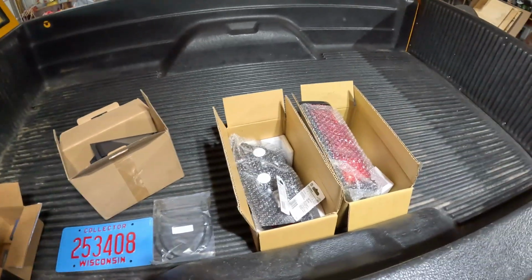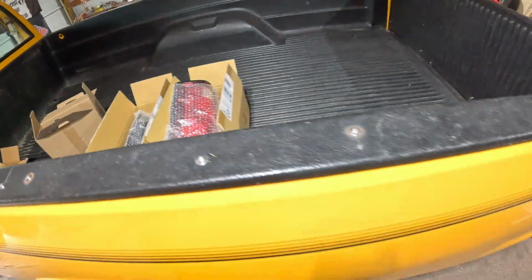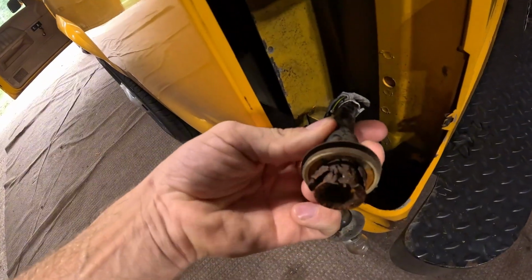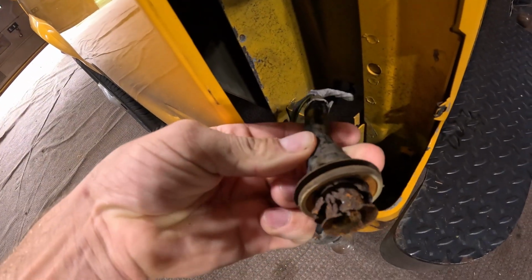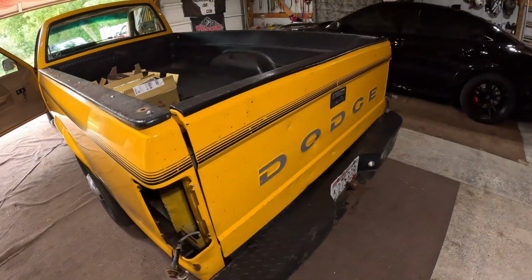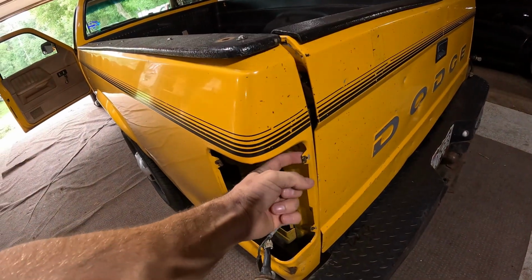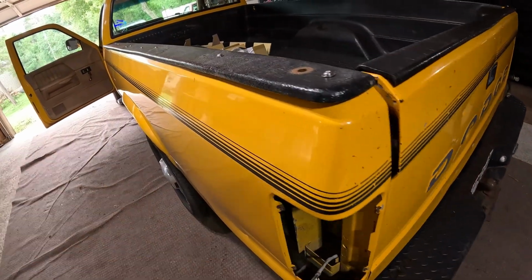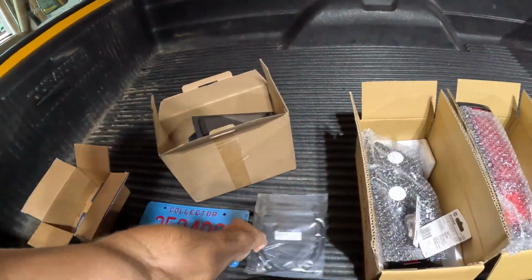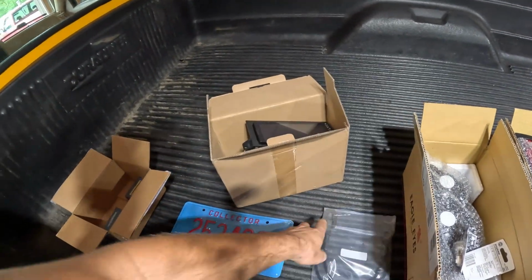But then I also got new taillight housings. Well, then when I pulled the old ones out, I noticed that a couple of them were rotted right out. A couple of the light bulb sockets were just rotted right out. So I ordered some new ones of those. I'm gonna get both of those wired in. And then I got new anchors for the taillights as well, and new stainless steel screws. And then I also got some cables for the tailgate because those are junk.